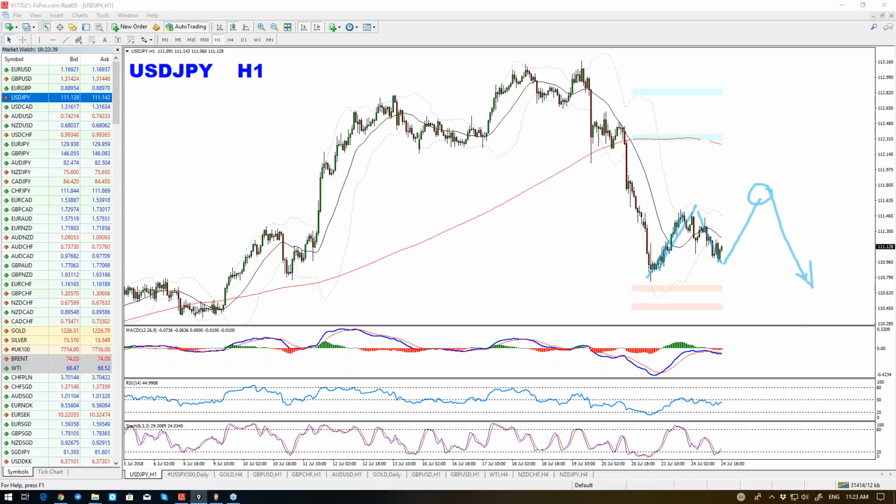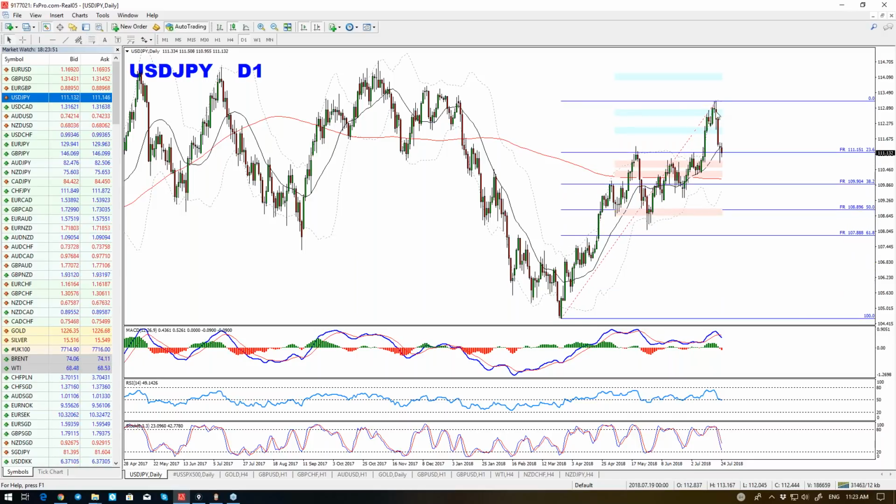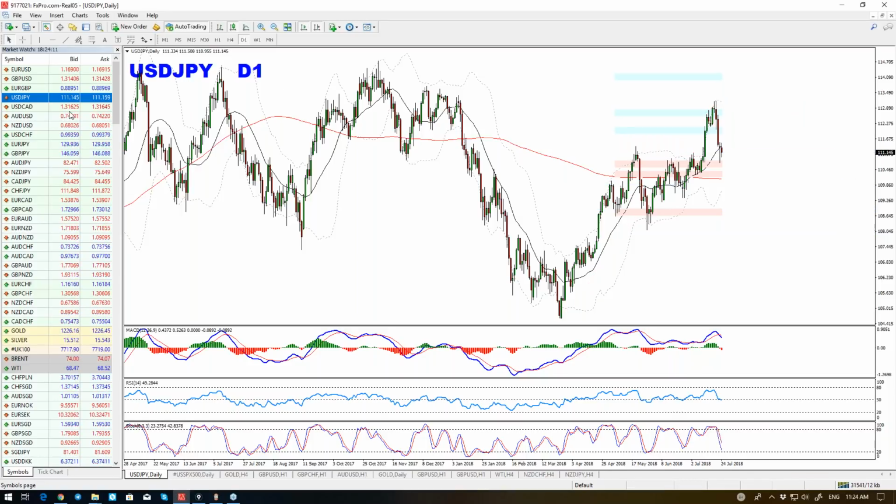Okay, as long as the setup you get is valid, it's a trade and it's valid. Our plan was and remains bearish yet for the dollar yen, and we are aiming at the 38.2 at least of this cycle, which should bring us towards 110, ideally below 109, as long as the invalidation area holds. So our plan is bearish here. Okay, next one.